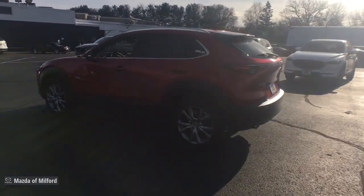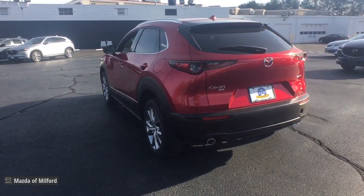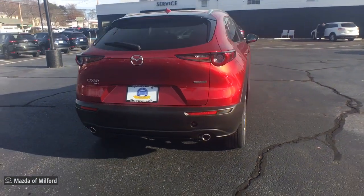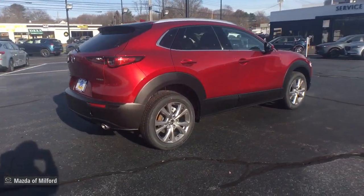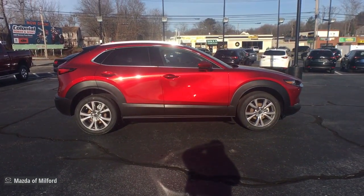elevate your driving experience. These are just some of the great options this vehicle comes with: navigation system, power liftgate, electronic stability control, seat memory, trip computer, bucket seats, wheel locks, power windows, four-wheel disc brakes, power steering.